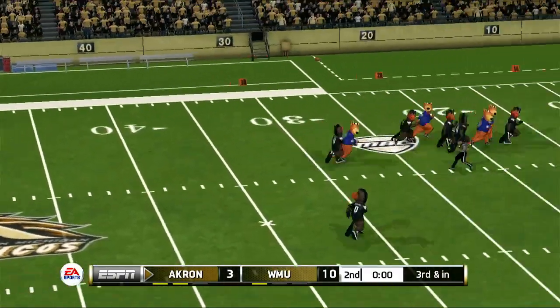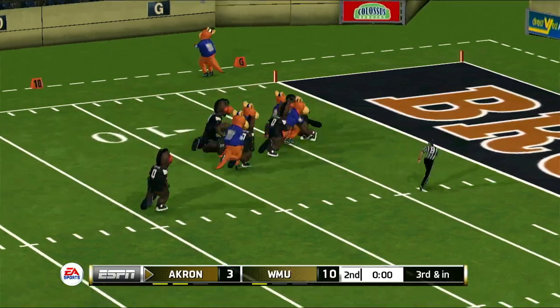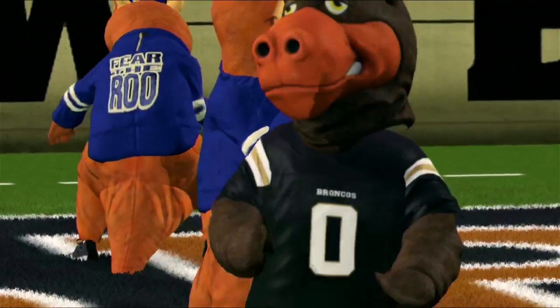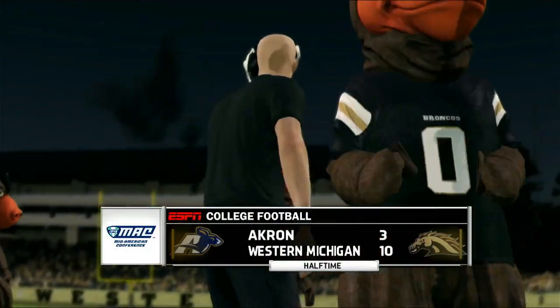Wants to go long and does. And it's the senior. They'll bring him down at the one-yard line. It's halftime, and we've got a close one. The Broncos with a touchdown lead.